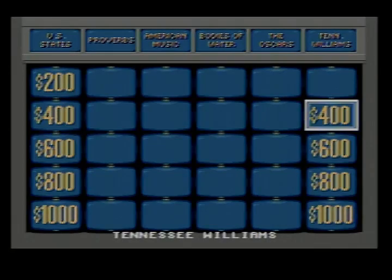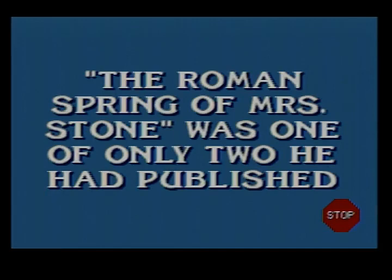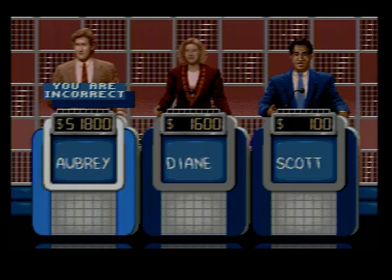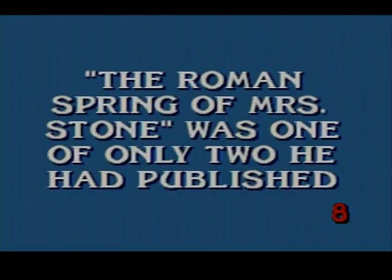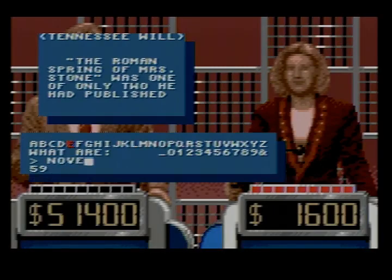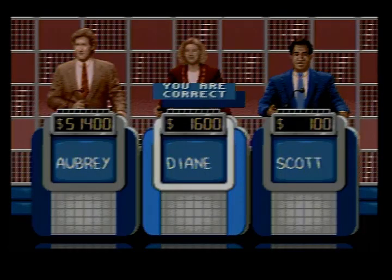Tennessee Williams for 400. The Roman Spring of Mrs. Stone was one of only two of these he had published. What are screenplays? It's either screenplays or novels. Sorry? No, it's not screenplays, so it's got to be novels. Novels, yeah. You are correct. Oh well.